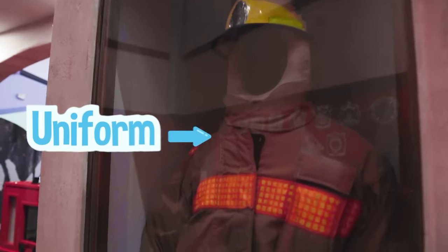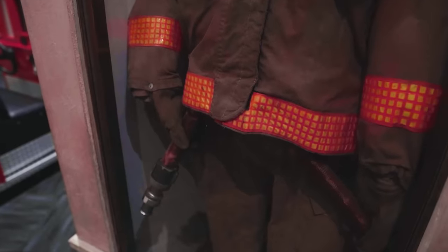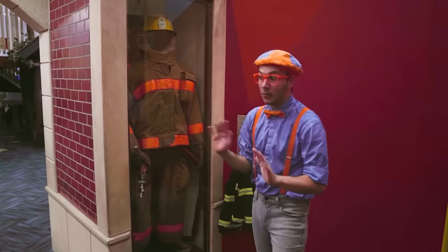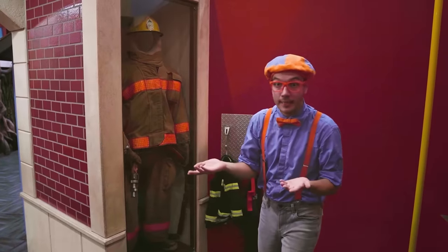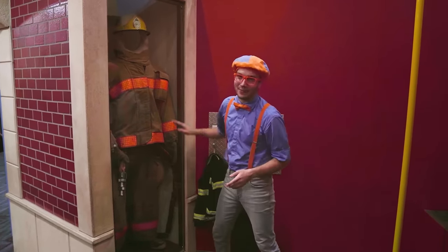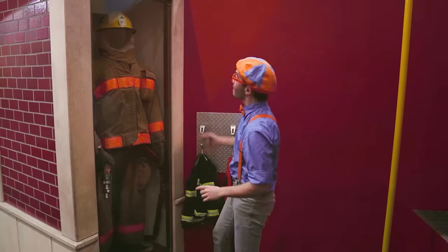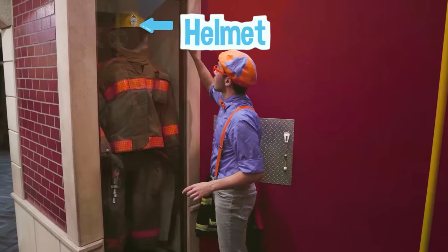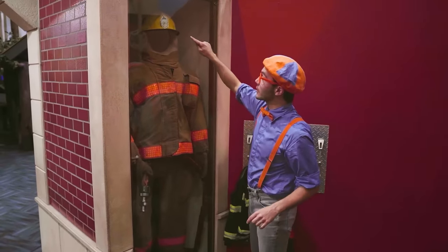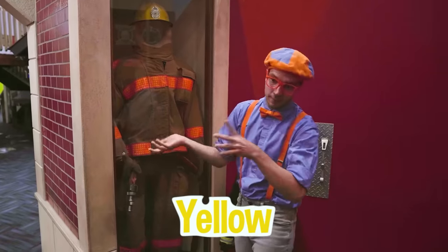Oh, and do you see this? This is a firefighter's uniform. It is so cool because it's fireproof. If you or I were in a fire, that would be really dangerous because our clothes are flammable. They can catch on fire, but not a firefighter. They can go and save you because they're fireproof. Whoa, and do you see the helmet? Look at this. This firefighter has a really cool yellow helmet. And that protects their head from anything that might fall on it.